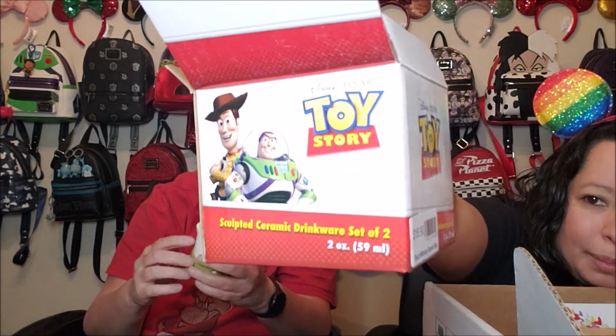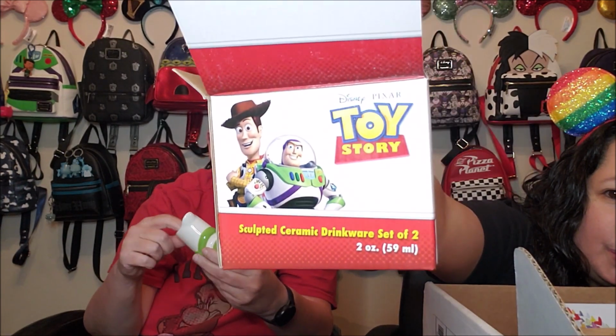First of all, we love Toy Story. Second of all, I love Woody. And I love Buzz Lightyear. So this is really cool. This is actually a nice size toothpick holder. That is really cool. And this is a really nice sculpt. That is really cute. I haven't seen these before. I hadn't either. These are cool. All right. There we go. A sculpted ceramic set of two. Drinkware. So they're claiming it's drinkware, not toothpick holders. All right then. Well, I like our new drinkware. Our new toothpick holders.